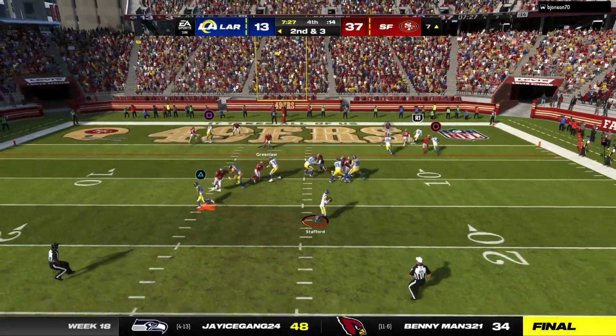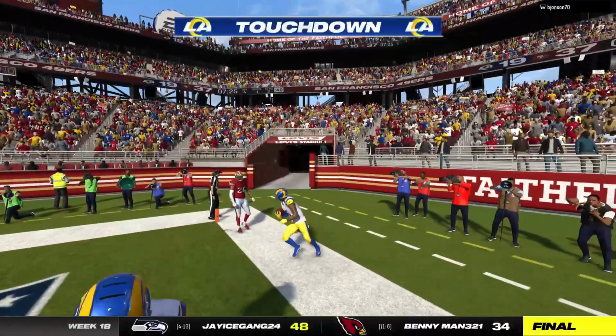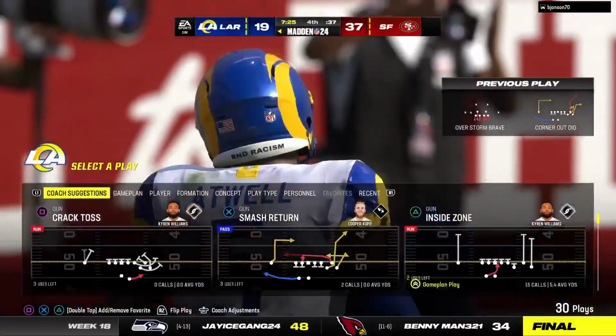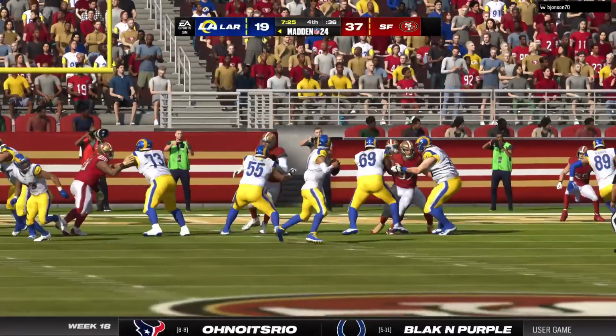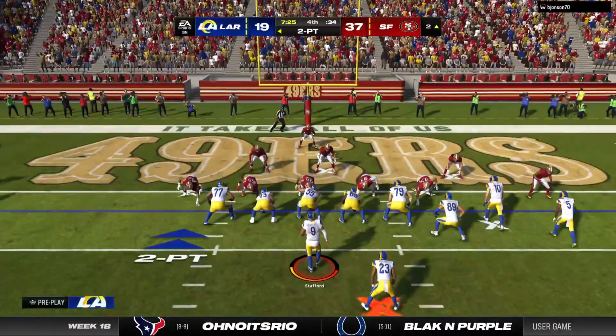To throw is Stafford. And it's complete. He's got it in the end zone. Touchdown Rams. Atwell, a 7-yard touchdown grab. And the Rams get a bit closer.